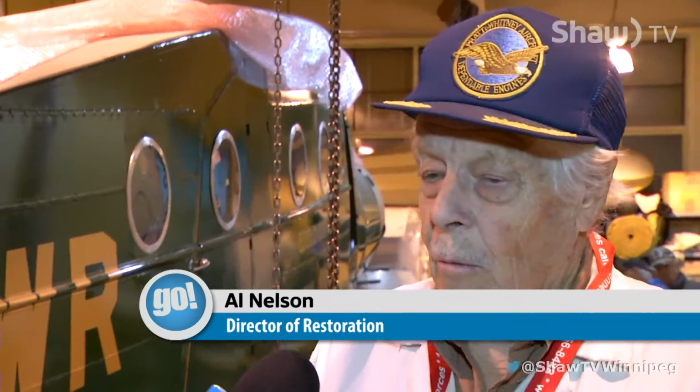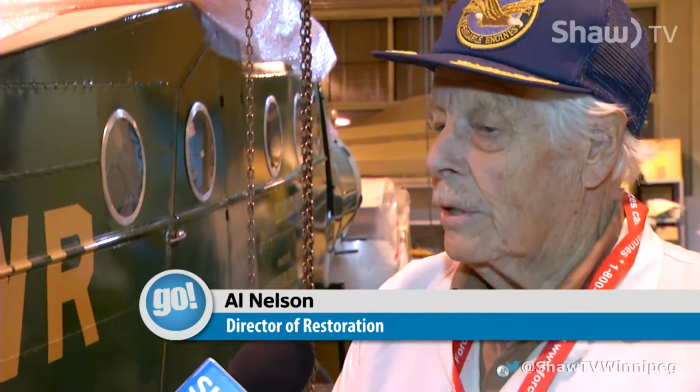So what are some of the things that are going on in here right now? Well, we're working on several aircraft at the moment. The one behind us here, this Bellanca Air Cruiser, is pretty well complete. It's a matter of having some space and time right now to put the wings on. But it's ready for display.